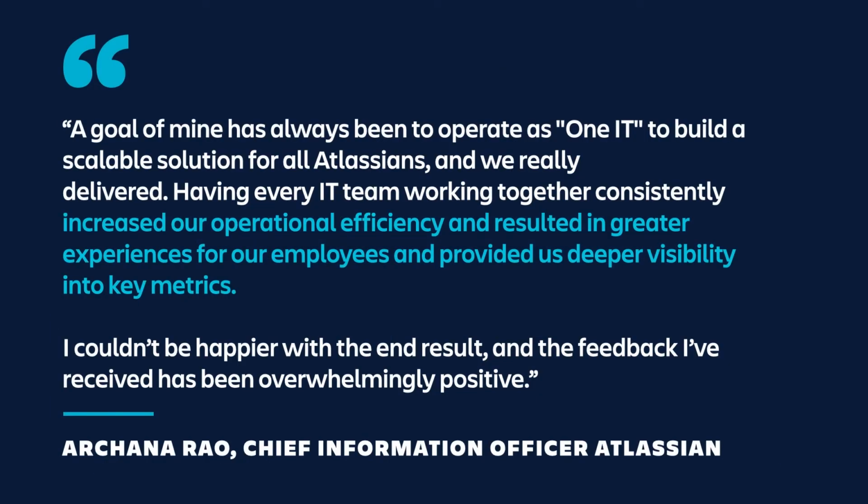Here's a quote from our Chief Information Officer in Atlassian. A goal of mine has always been to operate as one IT, to build a scalable solution for all Atlassians, and we really delivered. Having every IT team work together consistently increased our operational efficiency and resulted in greater experiences for our employees and provided us deeper visibility into key metrics. I couldn't be happier with the end result, and the feedback I've received has been overwhelmingly positive.